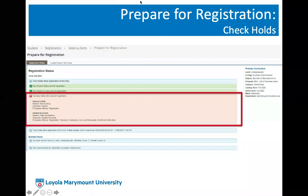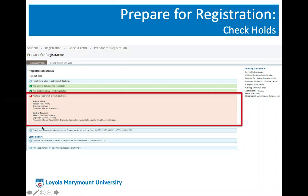Also in this section, you can check for any holds that you have. And so you can see if you have holds that prevent you from registration, it would be listed in this section. We'll talk about advisor holds in the next few slides, but you'll want to always check what the hold is and also the originator of the hold, because the originator of the hold will be the department or the person who can lift your hold.